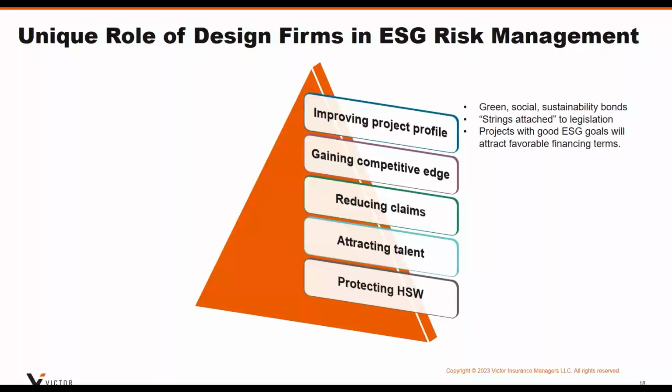And most all of that funding has strings attached for good ESG outcomes. Things like climate change mitigation, adaptation, resiliency in communities, equity and safety. All of those things we've been talking about are the strings attached to this federal funding. So the big picture I want you to take away is that projects that have good ESG aligned goals are going to attract more favorable financing on the private side and more project flows on the public side. Or for those of you who are involved in public-private partnerships, there's going to be a little bit of both.